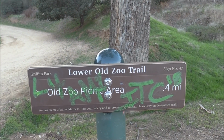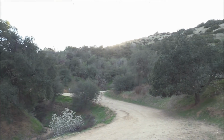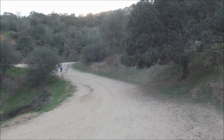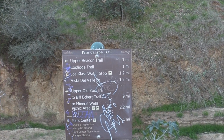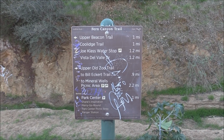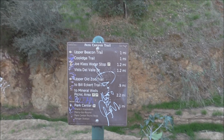So we just came from that direction. That was the lower old zoo. Now we're gonna go to the upper. There's another sign up there, the Upper Old Zoo, I guess. Upper Beacon Trail, Coolridge Trail, water stop. Just Upper Old Zoo to the right. Let's go to the right. Sounds good.